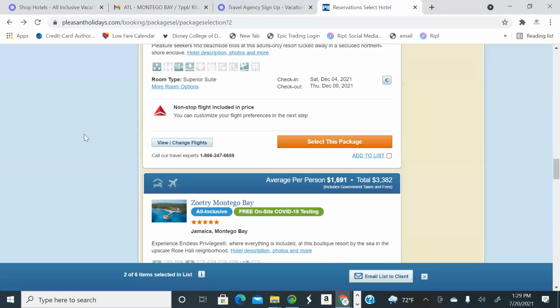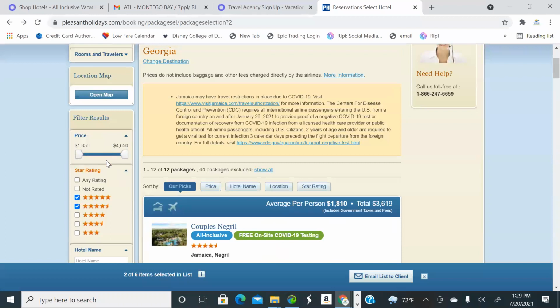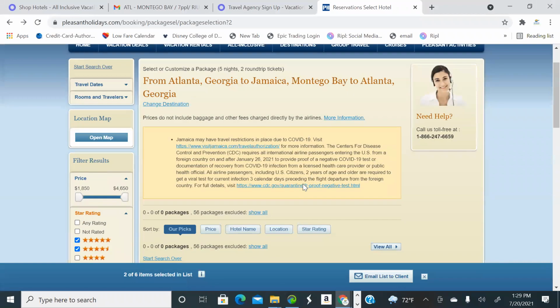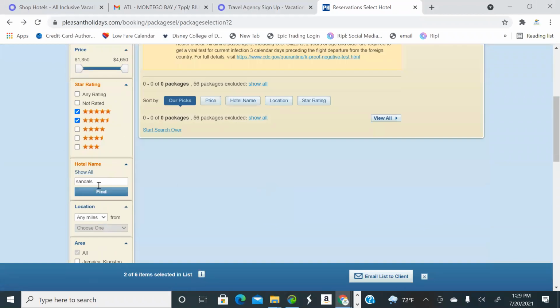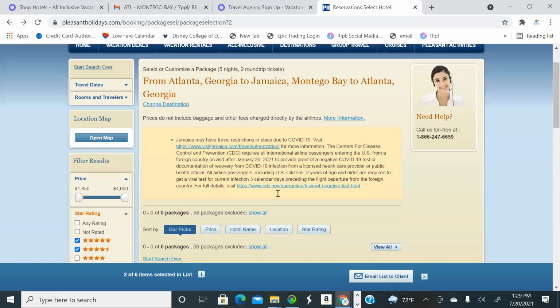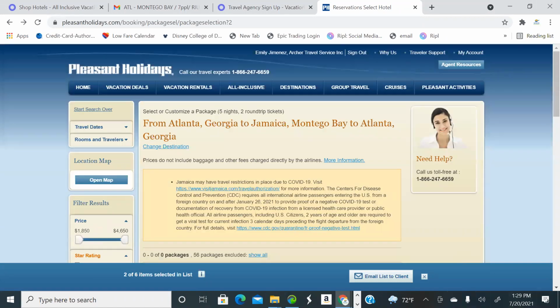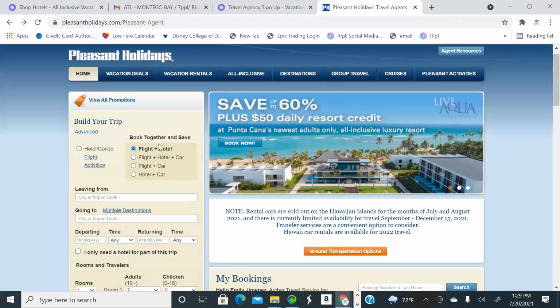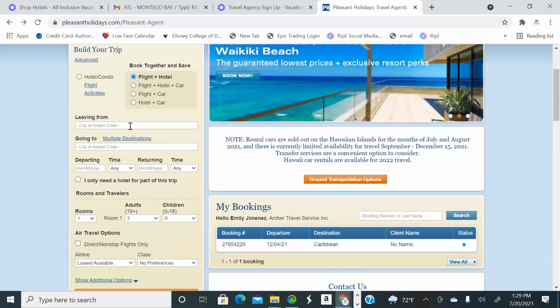You could type in it. Let's say you want to look for Sandals specifically. Okay, let me just mute everybody's backgrounds. Okay, you could just type in Sandals right here and find. It might be sold out. Okay. Oh, they're sold out, guys. But I'll show you another date in specific so you could see. Do I have to do this all over again?